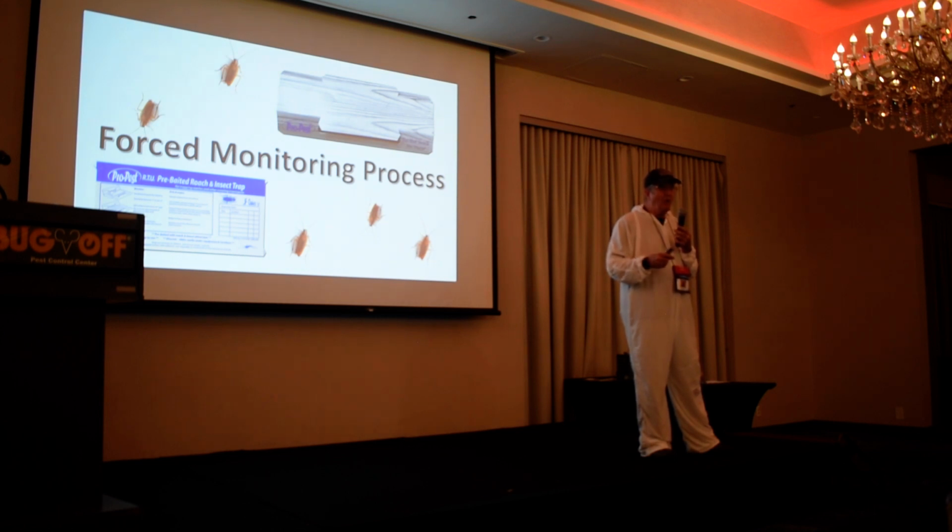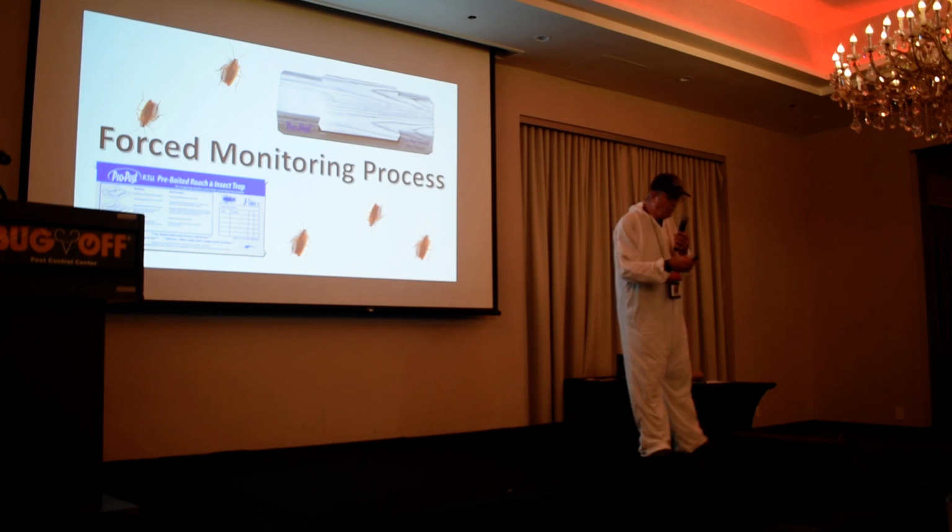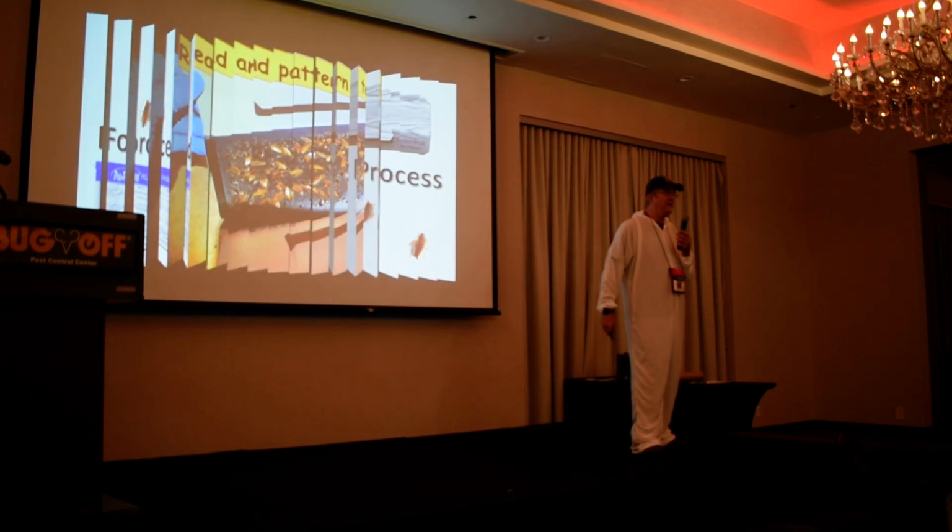I just did this again in Central Florida, with a mobile home that was absolutely ate up with German cockroaches, and we brought most of the population down in these traps. They have to feed. They were trying to feed, and they went to the traps. Even if they're being cannibalistic, they still went to the traps to feed. And it works if you use the process properly.